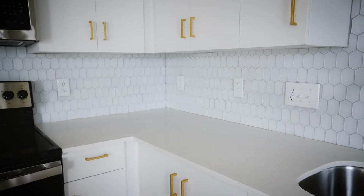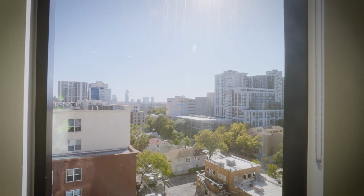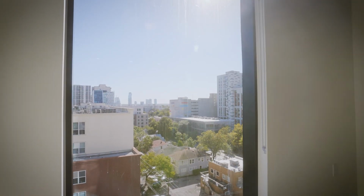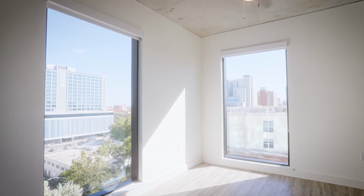moment of the day. But I must say, my favorite part are the floor-to-ceiling windows that give you an amazing view of downtown. They come with adjustable shades, so you can let in as much or as little light as you want.